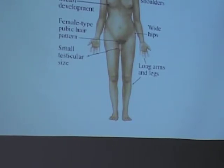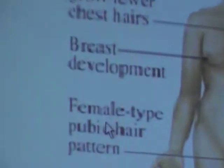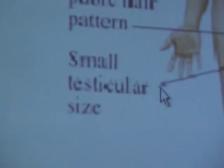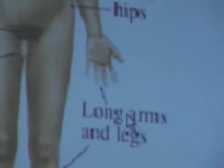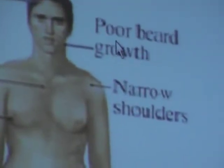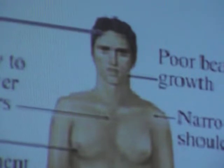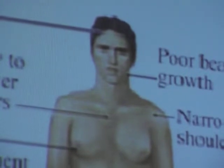They have a tendency to grow fewer chest hairs. They have breast development. They have a female-type pubic hair pattern. They have small testicular size. They have long arms and legs, wide hips, and narrow shoulders, and poor beard growth. They're very, very feminine in characteristics, but they're men. They have testes and penis and the man part. Here's a guy with Klinefelter syndrome.